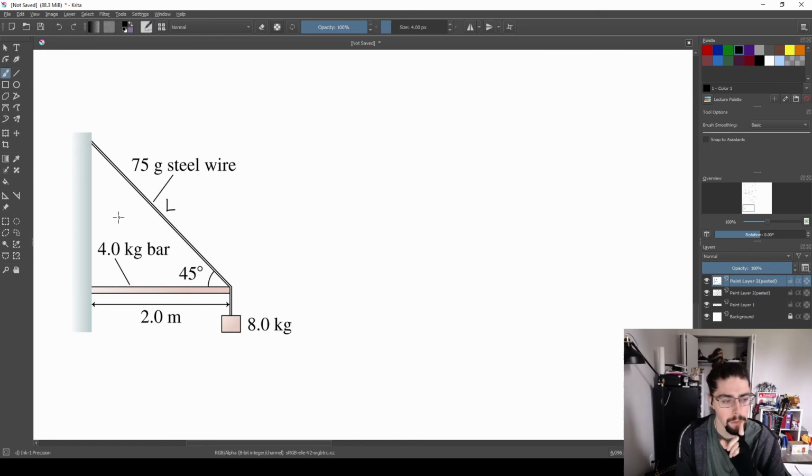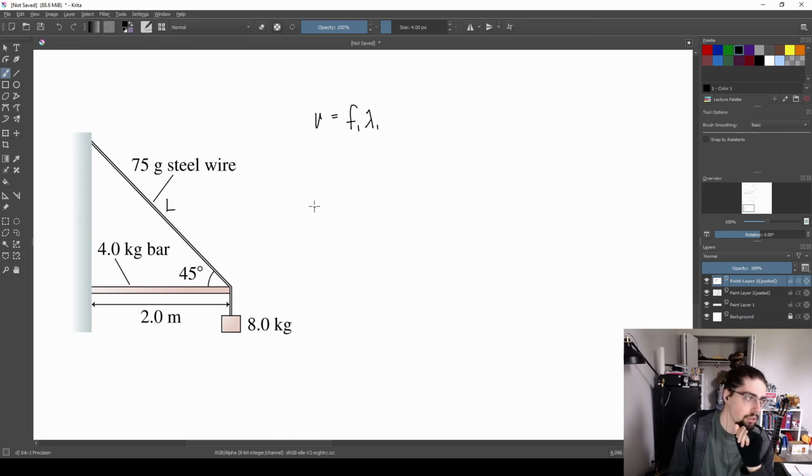What I think is probably the best one to look forward to is something like this. The velocity of the wave on the string is equal to the frequency of that oscillation times the wavelength of that oscillation. So we're focused on the fundamental. Call it F1, call it lambda 1. What is lambda 1? Let's start there. Do we have enough information to solve this right out? For the fundamental harmonic, the wavelength on this specific wire is what?